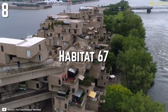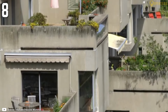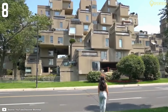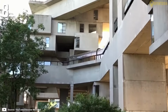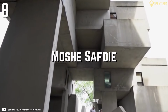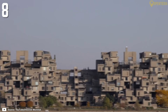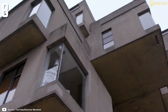Habitat 67. This place is like a real-life experiment in modular architecture, a wild vision for how we could live in cities. Imagine strolling along Montreal's waterfront, and then this bizarre, mind-bending building pops into view. It looks like something straight out of a science fiction movie. Designed by Moshe Safdie, Habitat 67 was meant to blend nature with urban living, almost like geometry and the natural world collided in the most artistic way possible.